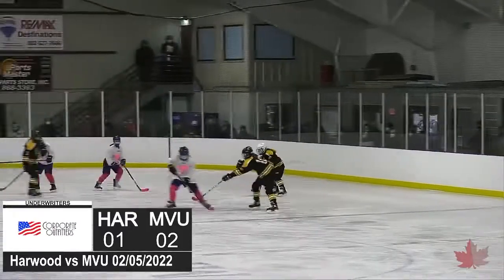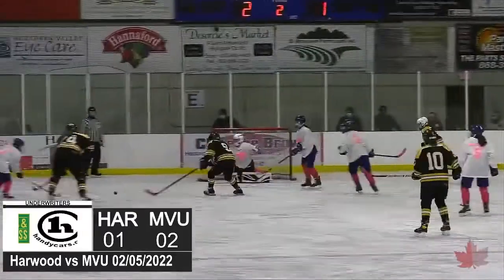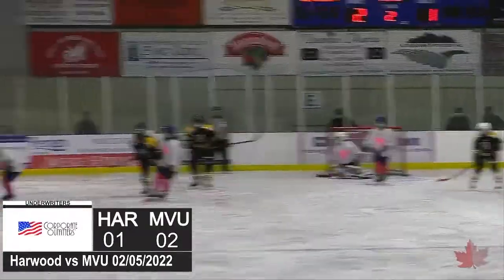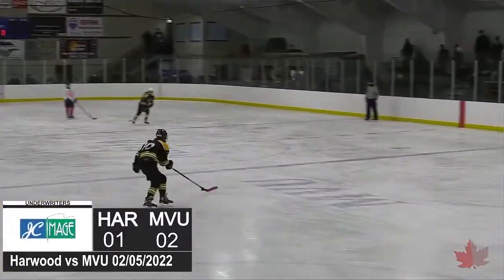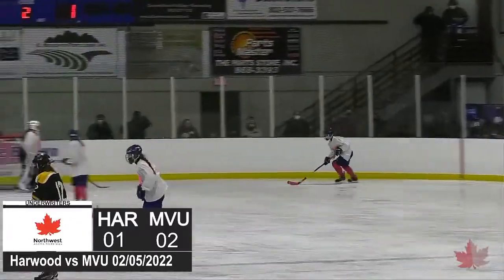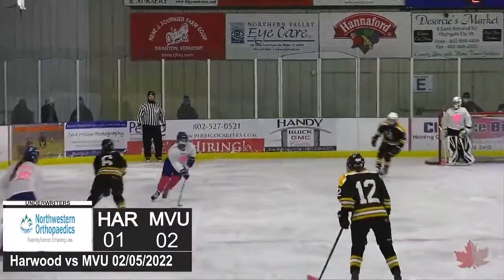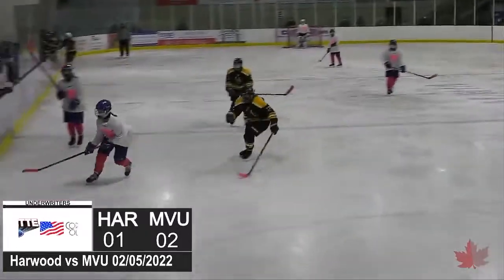Puck chipped up and out by Rainville, kept in by Harrington. Harrington, Wilkinson. Thompson takes a shot, good save by LeClaire. She saw that one all the way and got the pad on it. Araldi takes that one, throws it up and out. Harwood not able to get anything going through neutral ice and turns the puck back over to MVU. 4:50 left, second period.